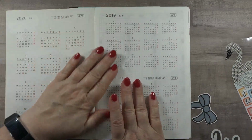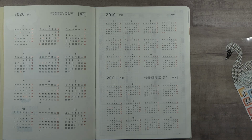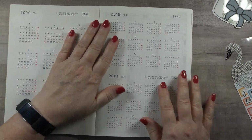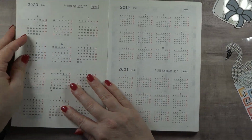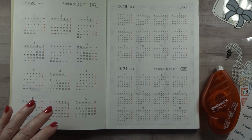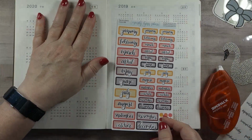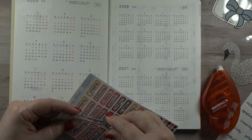Now, let's get started. Some of this other stuff, I think we'll save it and use it for the second book. I'm going to lay this flat. Let's take the second part of the year and put that over to the side. Might help to put that right there. There we go. Alrighty, so now we're ready to put our months. So I kind of followed the color of the book with the color on the monthly stickers. So we'll go ahead and do that.